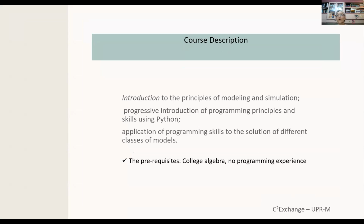So in terms of the course description, no programming experience is required. This is an introduction to the principles of modeling and simulation, a progressive introduction of programming principles and skills using Python, and an application of programming skills to the solution of different classes of models.